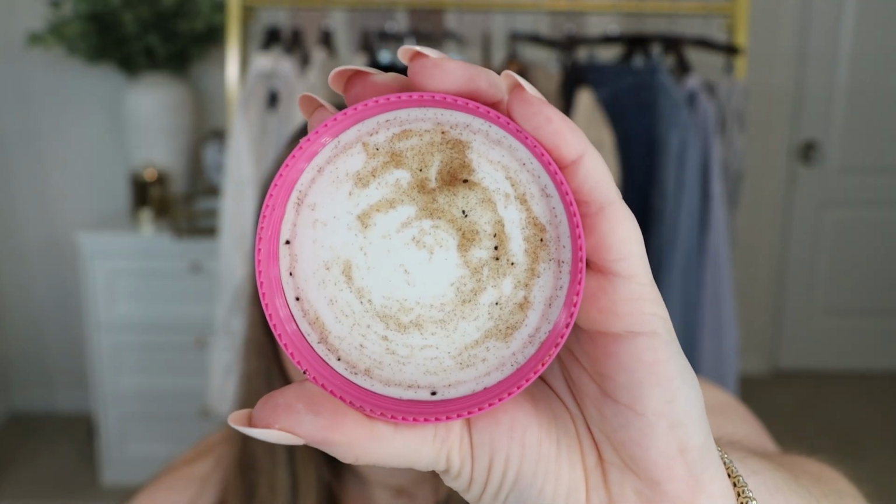I prefer the other body polish that I mentioned in the last video, which is the Blue Alchemy one. So I'm going to repurchase that one, but this was really fun to try and it's kind of been in my collection for a while. This was in a Sephora haul a long time ago. Can you see those little brown specks? I thought that was coffee grounds, but apparently that's coconut shell.